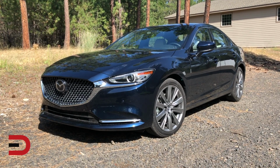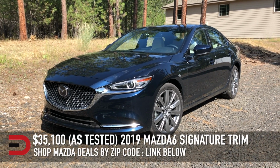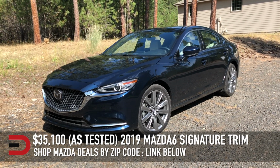Good thing is the positives outweigh the negatives mostly, maybe 70-30 positive versus negative. Price point as we finish up here, under $24,000 to get into one. Mine right here loaded right around $35,000 and change. Either way, definitely worth a look and absolutely a test drive.